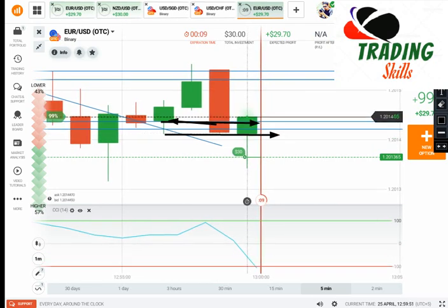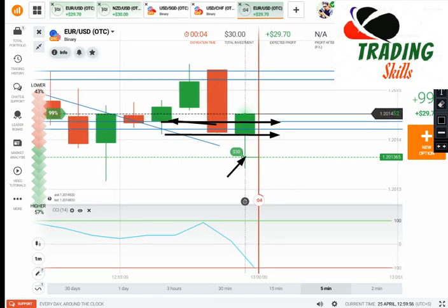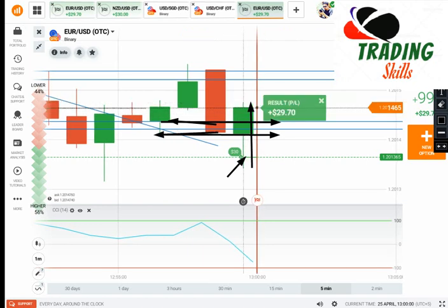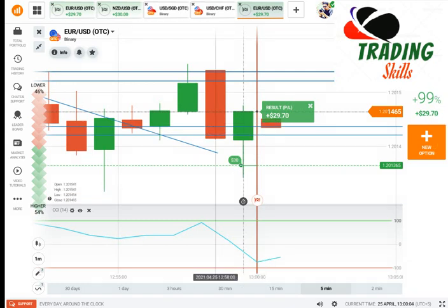So now you can see again buyers entered, but I took my trade with 5-second confirmation. So now you can see buyers are trying to go up. Market closed again exactly at the level. So therefore I won my trade here.